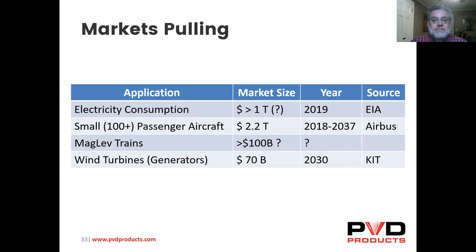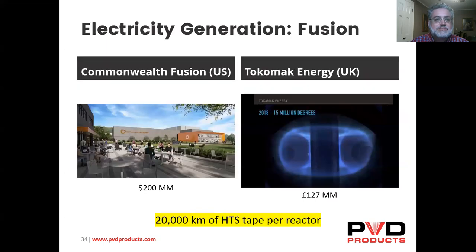So the manufacturing capability has to grow, though, to serve those markets. We need to get the price of this material down to below about $10 per kiloamp meter. So as we come to a close, I'm just going to mention a couple of applications.